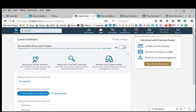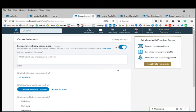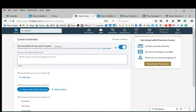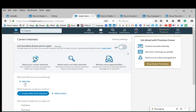Let recruiters know you're open. You click here, and now every recruiter who has a recruiter premium account will be notified that I'm looking for a job. So for obvious reasons, I get rid of that. But first, I'm sorry. Here I could have written something that I would like recruiters to know about me. Right? Then you put in your job title. Let's say, for sake of argument, web developer.